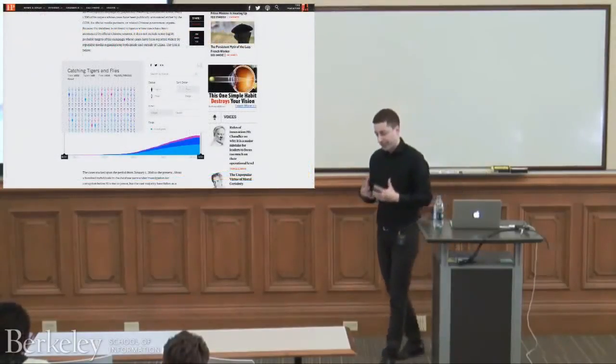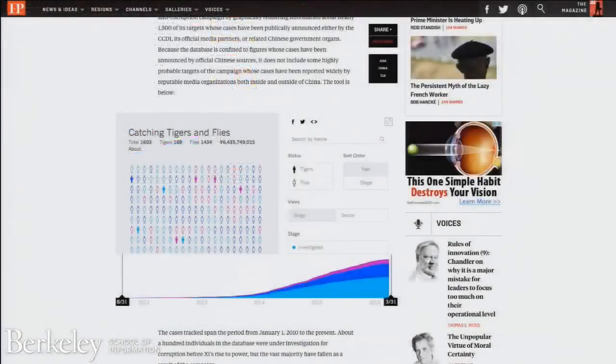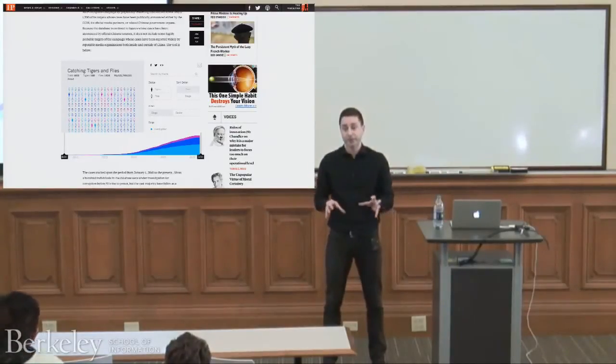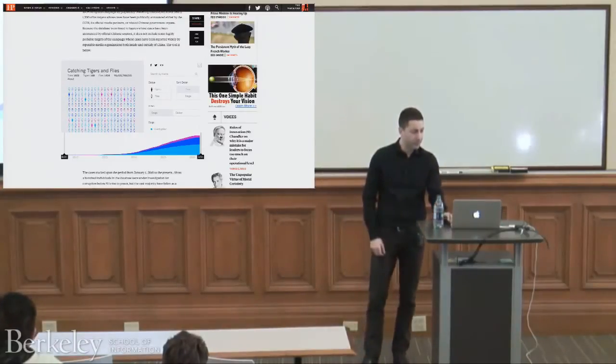And so, from the beginning, the visualization was designed as a module that you could embed in any blog or website. The idea being that journalists could not only use it as a tool to uncover new patterns and insights, but they could then also leverage it on their own websites to add some additional commentary around it. And so here's an example of an article on the Foreign Policy website.